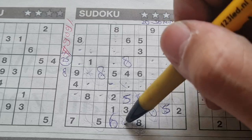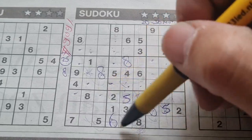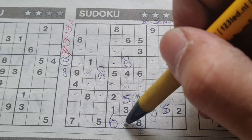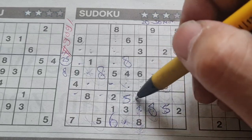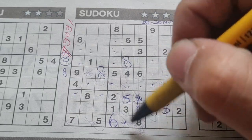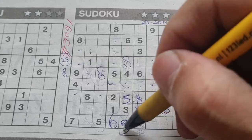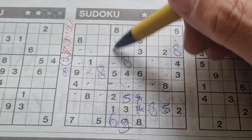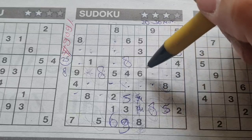4, 7, 9, and look, this box can be a 4, we have 4 here. This box can be a 7, we have 7 here in the last row. So the 4 and the 7 go in those two boxes as a pair. So one digit left in this big square for number 9. 9, okay, need a 4 there. Okay, we have a pair again.